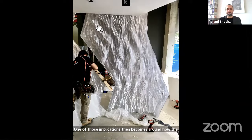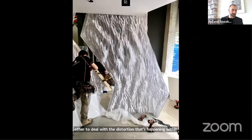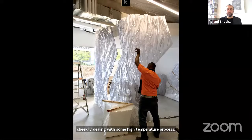One of those implications then becomes around how the project is detailed. So you can see as these panels are being installed, there is this sort of zigzag joint between panels. And this is a joint which enables the 2 panels to slide past each other to deal with the distortion that's happening within them. And I guess this was something which was new for us because we had this assumption that additive manufacturing is a highly precise technique. But actually, there's quite a lot of tolerance that's required in many additive manufacturing processes, particularly dealing with these higher temperature plastics.